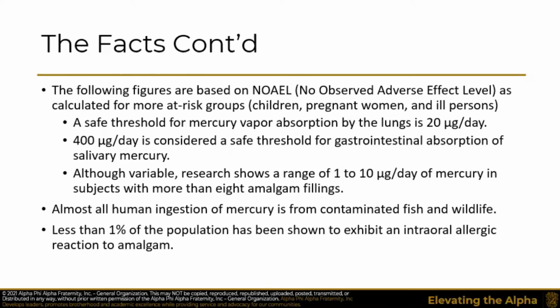Now, when they start to talk about through the GI tract and through ingestion, 400 micrograms a day was considered a safe threshold. And although there's a high variation when you look at the research as far as what researchers felt was being absorbed through amalgam fillings, they showed that a range of 1 to 10 micrograms a day of mercury was being ingested. So that amalgam that gets into the saliva, just keep that in mind, is well below what is considered the safe threshold. And that was based on individuals with 8 or more amalgam fillings. So again, folks that have a lot of fillings.